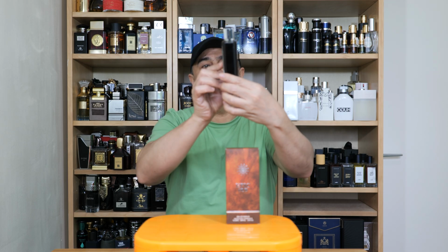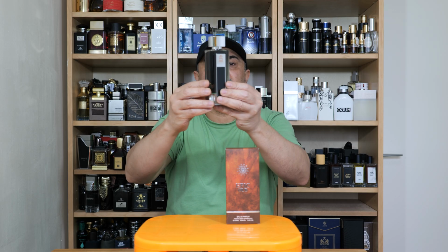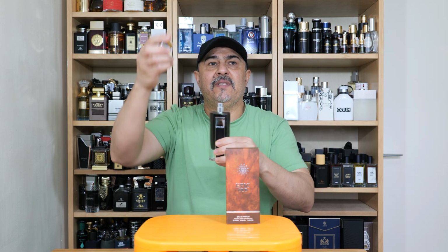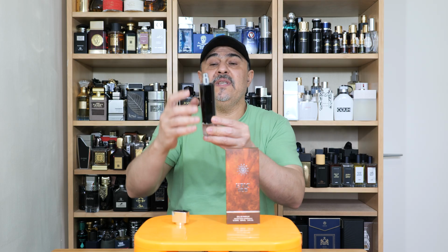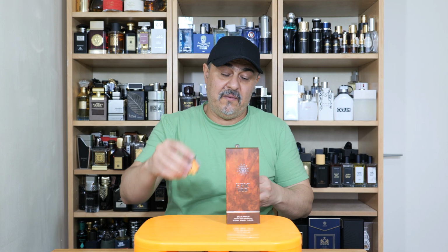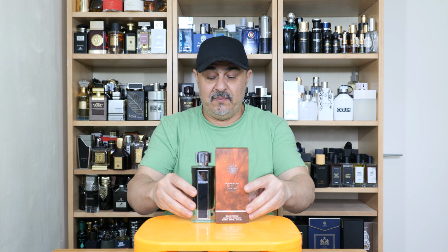It's got a classical design to it, and there's a metal plaque in front of it. It says Aurora Scents, and this is Epic Oud. The cap itself is plastic, but it's got a nice weight to it, and the atomizer is modern and silver. And here we go. Not bad. It's not one of the best atomizers, but it's not bad either. It does the job perfectly.